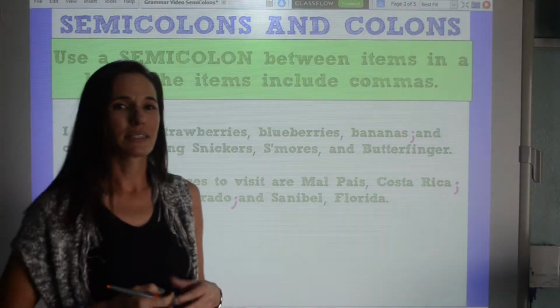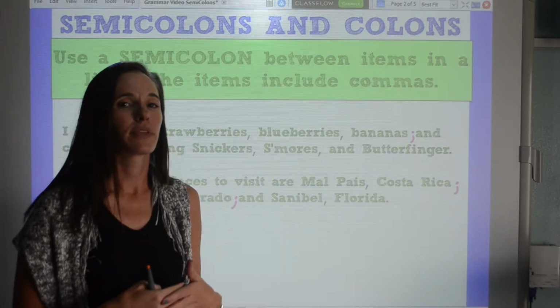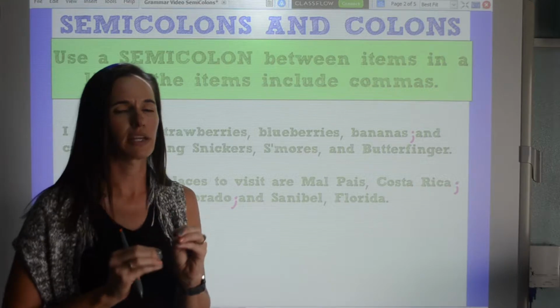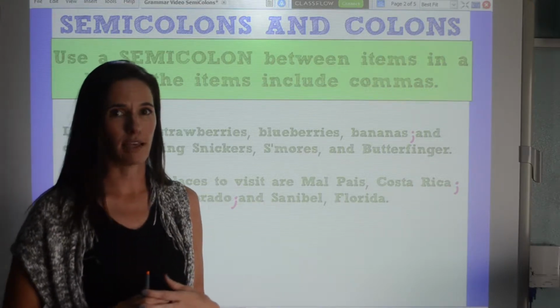Again, I can put semicolons within lists if there are already commas within that list to kind of make some extra separations to make things less confusing.